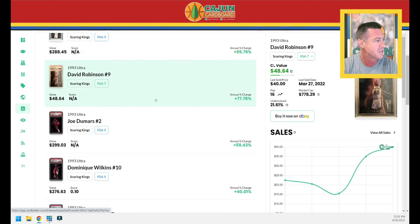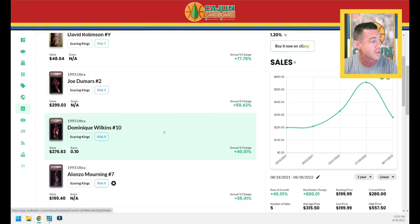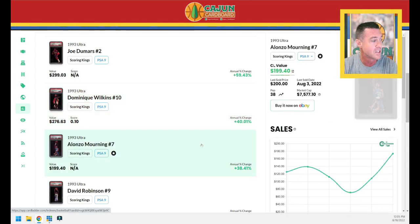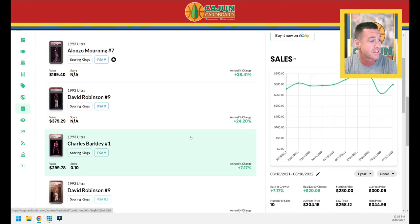David Robinson, PSA 7, he's card number 9. Even the 7s are going up. Joe Dumars up. Dominique Wilkins up, one of the toughest 10s in the set. It is the toughest PSA 10 to get in the set. Alonzo Mourning, 9, up. David Robinson, 9, up. Charles Barkley, 9, up. All of these cards are up, fellas.